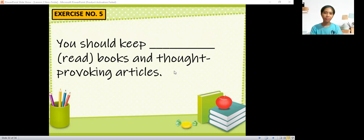You should keep blank books and thought-provoking articles. Keep means continue doing it. The answer is reading books and thought-provoking articles.